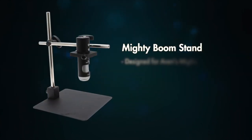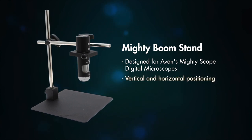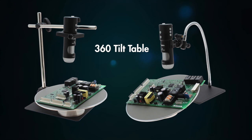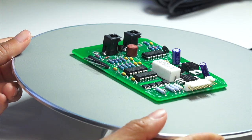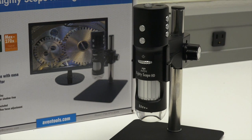The MightyScope Boom Stand, specially designed for the MightyScope, gives operators vertical and horizontal inspection options. This stand features a 12-inch post and a 10-inch horizontal arm. The MightyScope Flex Stand and the MightyScope Boom Stand are compatible with Aven's 360-degree tilt table, allowing users to inspect from nearly any angle. Aven's MightyScope HD, inspection simplified.